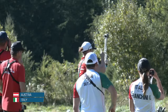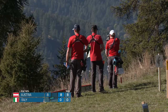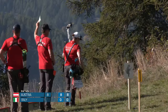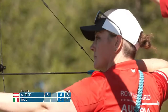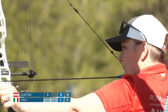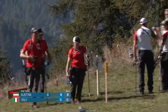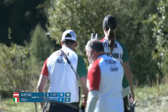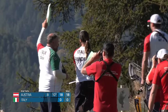Should be a 10 liner, maybe? No, it's an 8, just outside. It was a pretty long hold, I think. Let's see how Ingrid does on her arrow. That should be a 10. I think that's a 10, yes. Oh, maybe an 11. Could be an 11. So now it's Italy's turn. So Irene will be the first one to shoot.